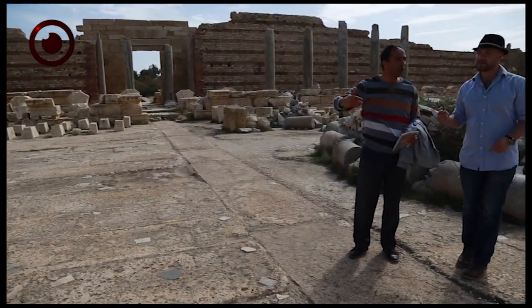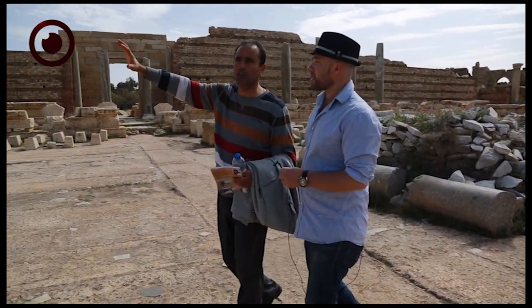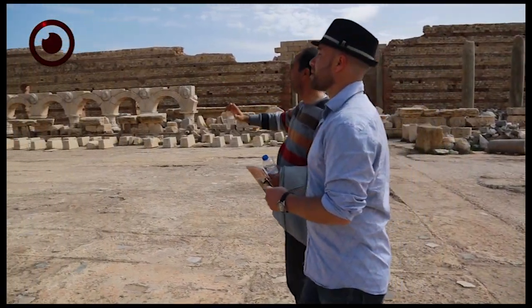Okay, let's go and see it. We have to see this place, at least from the outside. We can take a picture from the outside, but inside it's not open to the public.